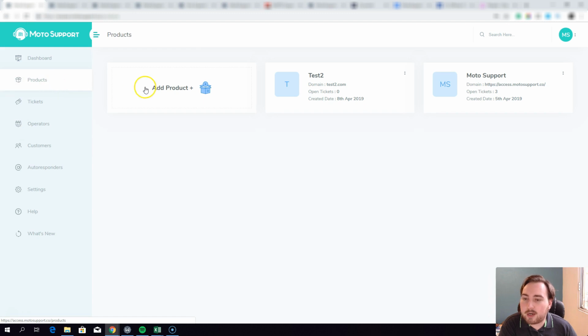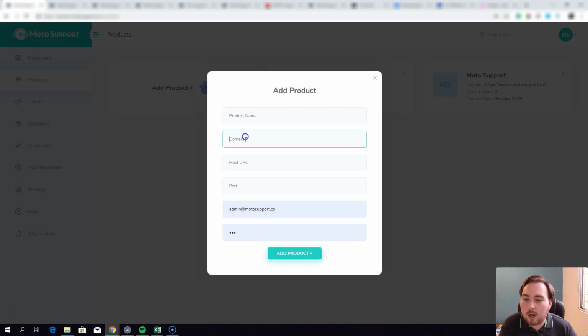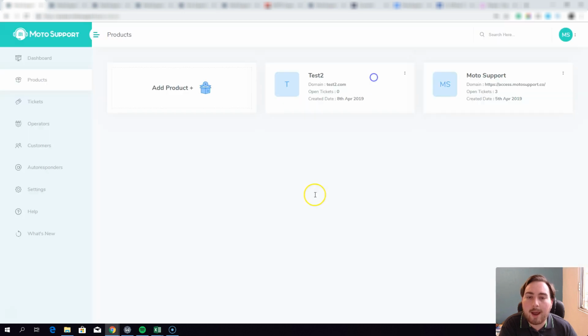You can go to the next page, which is products. So you can enter in a product domain, host URL port, all that sort of stuff. And of course, they're going to give you all of the training that you need as well to make this really easy here in the help section. But you can add all of your different products. Now, if you're a vendor over on, let's say, JVZoo, ClickBank, any of those sort of places, then you can add in lots of different products so that basically people can select those products and you can give support based on that, okay?